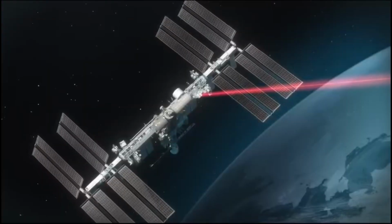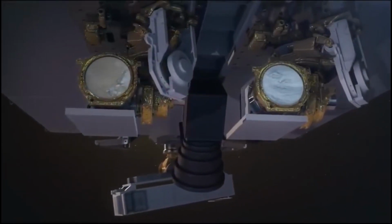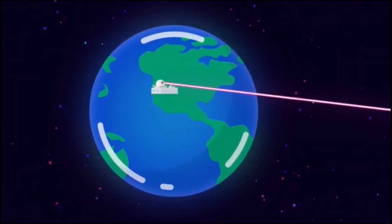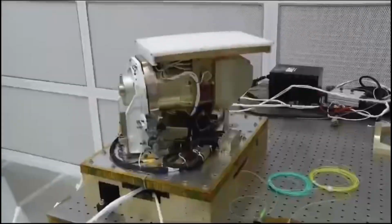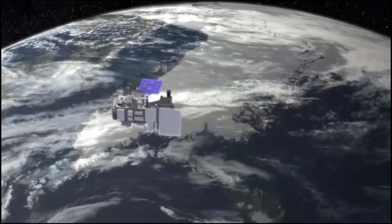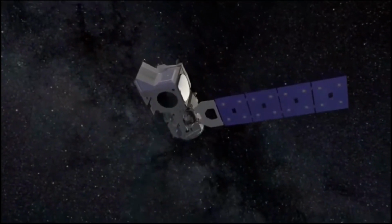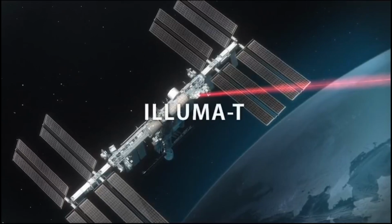in a single transmission. LCRD has two optical terminals, one of which receives data from a spacecraft and encodes it into laser beams. The second terminal then transmits the encoded data from the LCRD to ground stations for analysis by scientists. The ongoing LCRD experiment assesses the feasibility of the technology for future missions and tests laser transmission capabilities in orbit. Next, we will see about ILLUMA-T.